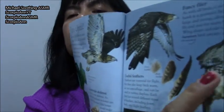Fancy flyer. As with all birds of prey, this red-tailed hawk is a powerful flyer. The wings are large and strong, allowing the hawk to fly and soar for many hours at a time. Wing shape and size varies hugely between bird species.